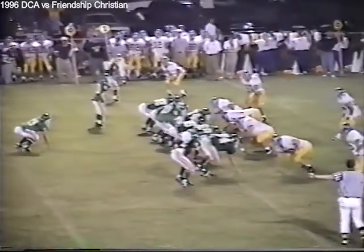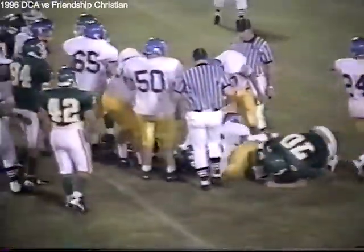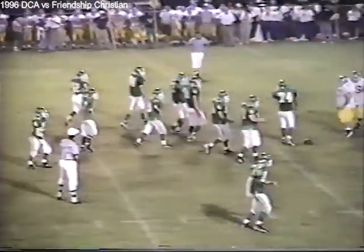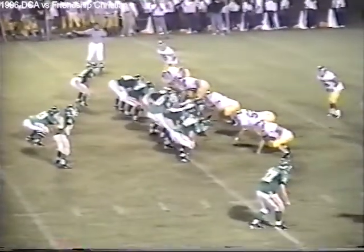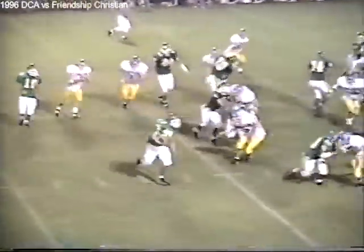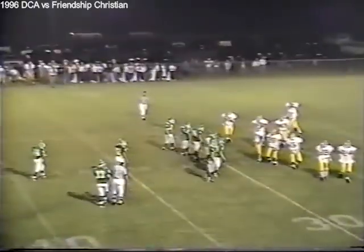For the Commanders, along with David Naylor and Chris Patsy. Rizzi takes the handoff. Gets back to about the line of the Wildcats. Naylor hands off to Patsy. Patsy around the right side. Brought down.